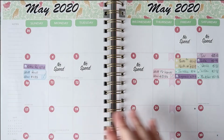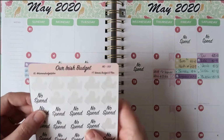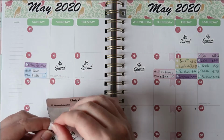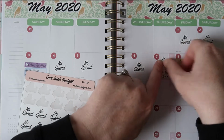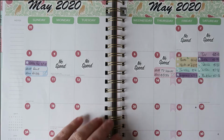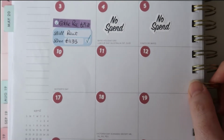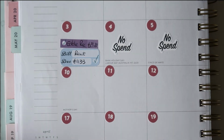Now to get on with this week, you can see last week we had this, but I just noticed that on days where there's just bills that come out and we don't physically spend anything, I do classify that as a no spend as well. So I just remembered that earlier, I have to do that. So we're going to zoom in now into Sunday the 10th. On the 10th we had two.